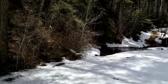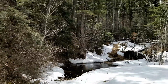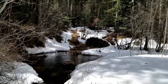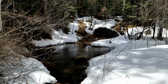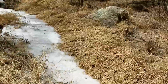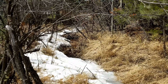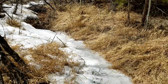Yeah, I'm sinking in now. It's not so much a creek, it's just a little miniature drainage pond. I can hear a creek though. This is the creek. You know, this could just be snow melt. This very well could dry up once the warmer months get here. That's pretty cool.